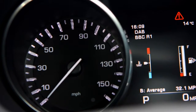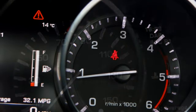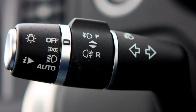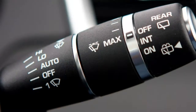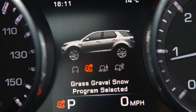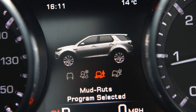HSE Luxury standard kit builds on the HSE by adding 10-way memory electric adjustment, heating and cooling to front seats, plus the second row seats also get a heating function, as does the steering wheel. There is a parallel and perpendicular parking assist system that helps steer the car into parking bays or parallel spaces, plus the customer can adjust the interior mood lighting. Buyers can only secure the HSE Luxury trim with the 9-speed automatic gearbox.